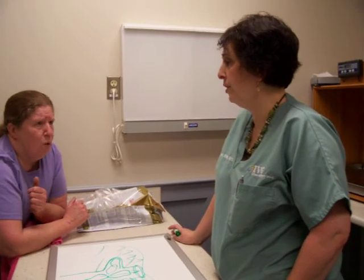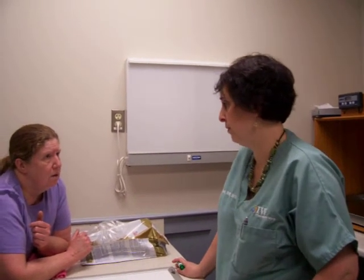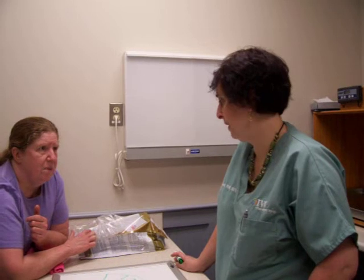Well, when you stretch the rectum, that causes stretch receptors to be fired, and that causes pain. Stretching of the rectum is painful. So it could be partly just that it's so big.